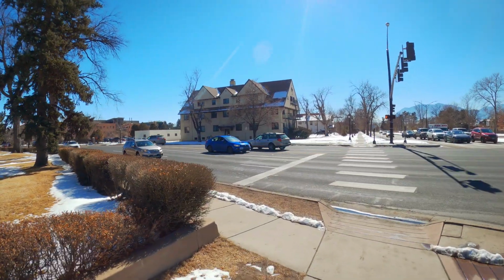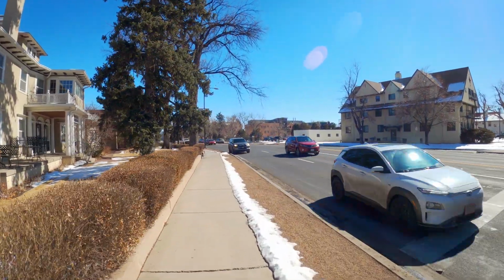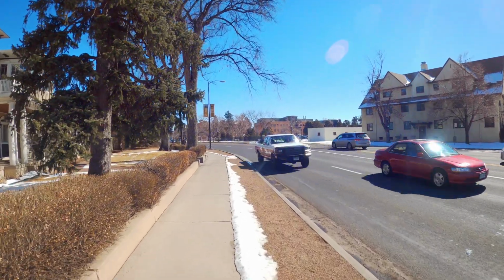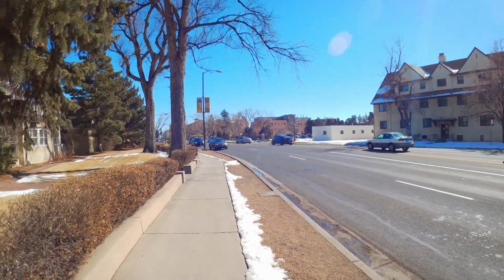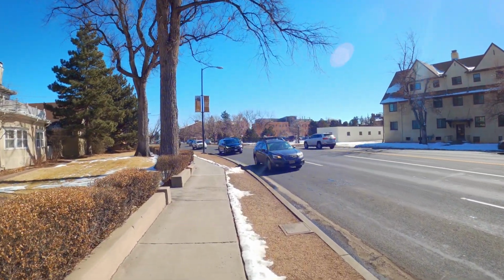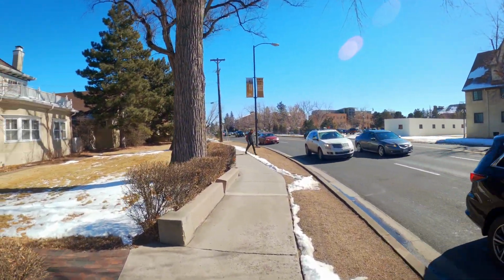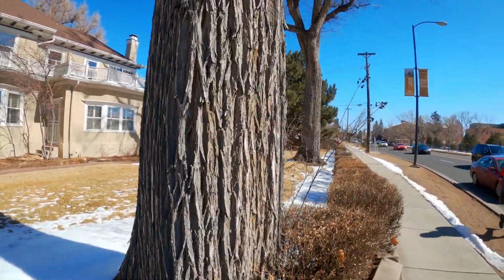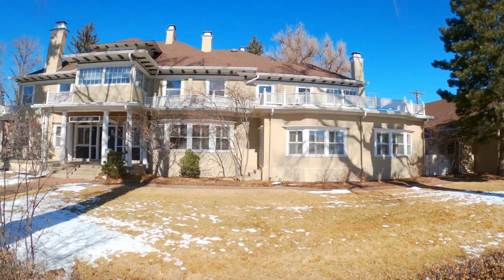We are gonna come around here and head back this way, but I want to thank you guys for joining us on this tour, walking tour, treadmill, virtual tour, virtual walk of Colorado College and of the Old North End Historic District. Yeah, that's the Tut Alumni House.